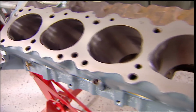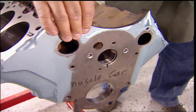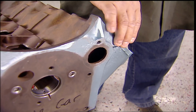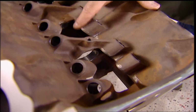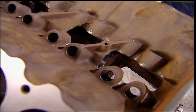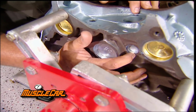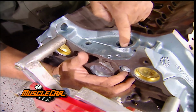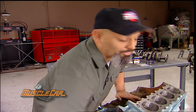Too bad the block wasn't that easy to clean. It's been decked and painted original Pontiac blue. And see this? It's called casting flash. And there was plenty of it in here as well. They ground it all out for better oil flow. Unlike your Chevys, one of your Pontiac oil galley plugs is hidden behind this freeze-out plug. You want to have them both removed in order to clean the block properly. And if your machine shop doesn't know that, you may want to find another one.